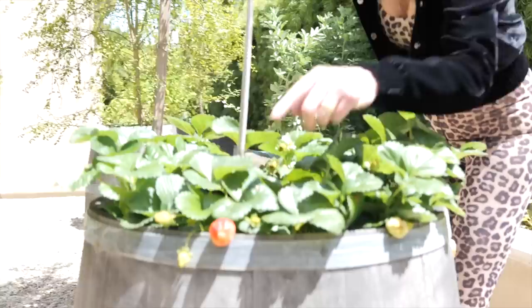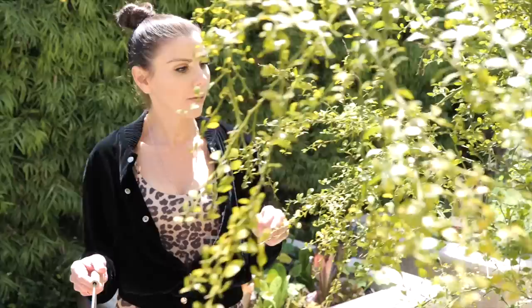And if you look in here, whoa. Here's some very pretty strawberries here. And they are just delicious. Mm. This I just added, this is a finger lime tree. If you know anything about finger limes, they're really, really yummy and delicious. So I'm excited for that.